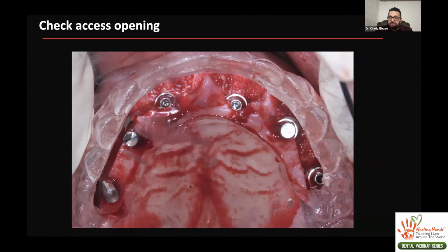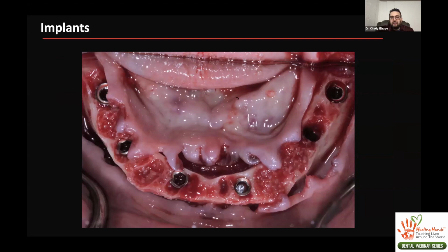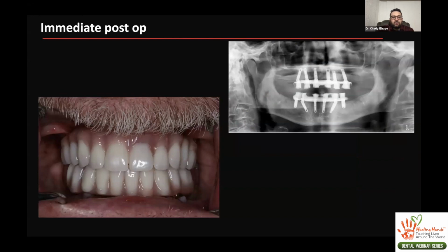Same thing is completed on the lower. You can see the difference of the jaws from before and after. Everything is cut and leveled. Implants are placed. Bone is filled into all the sockets. And these are the restorations that are put in place, how our patient leaves. You can see the Panorex x-ray that's taken afterwards.